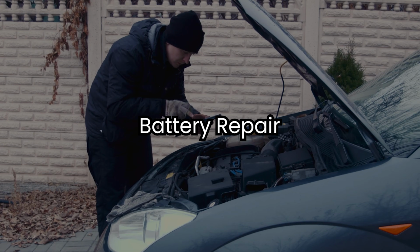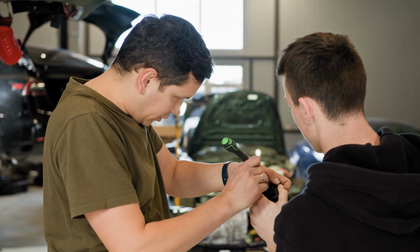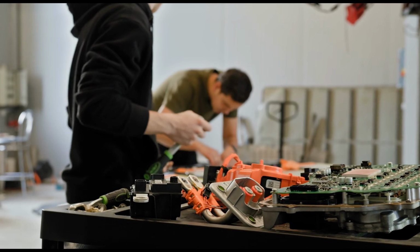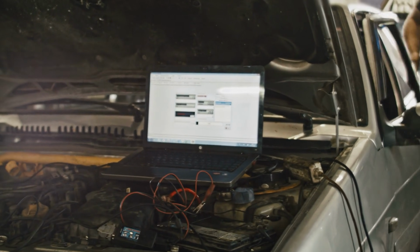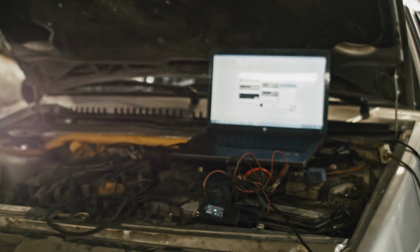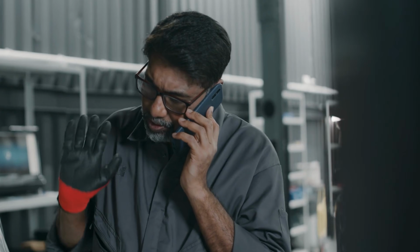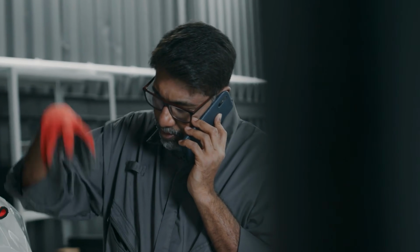Secondly, battery repair. In some cases, you may not need to replace the entire battery if only one or two cells are faulty. It may be possible to replace those cells, which can be a more affordable option. Thirdly, extended warranties. If your Yaris Hybrid is still under warranty, the cost of battery replacement may be covered. Toyota offers hybrid battery warranties that last for up to 15 years, so it's worth checking your coverage before paying out of pocket.